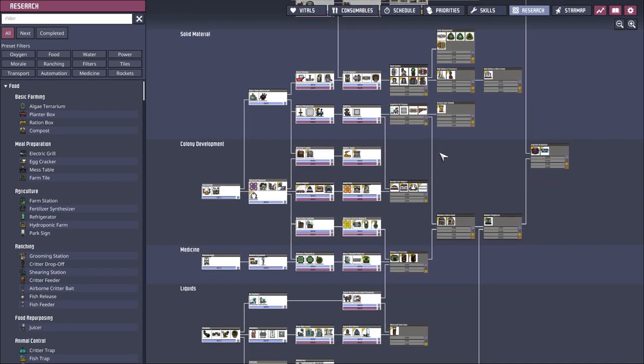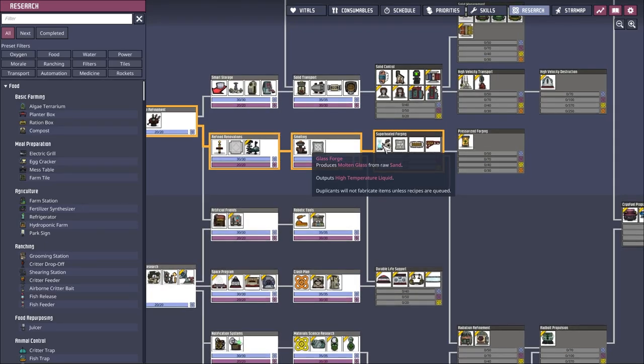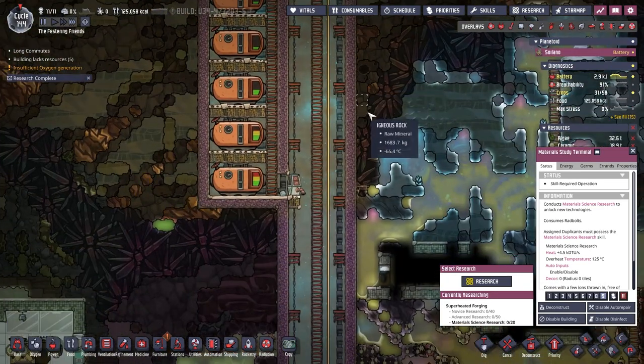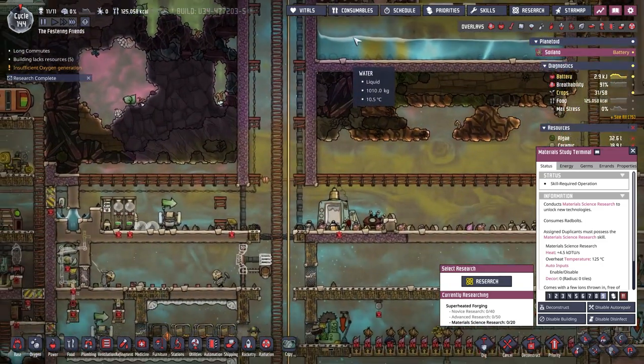I think we need to get that glass going. Is that in here? Superheated forging. Yes, glass forge, bunker tile, bunker door, and the gantry for spacecraft. Our first actual structure-related spacecraft, I think. So let's do that research.